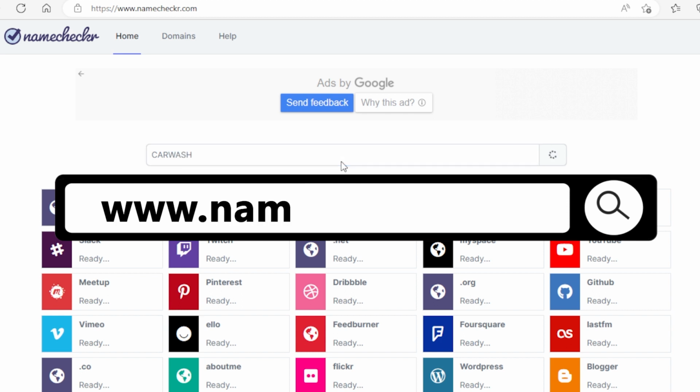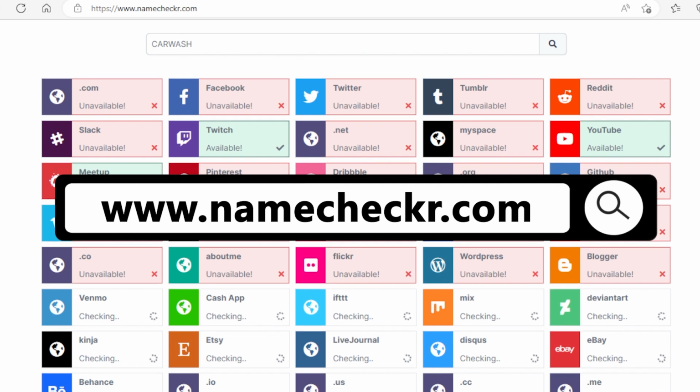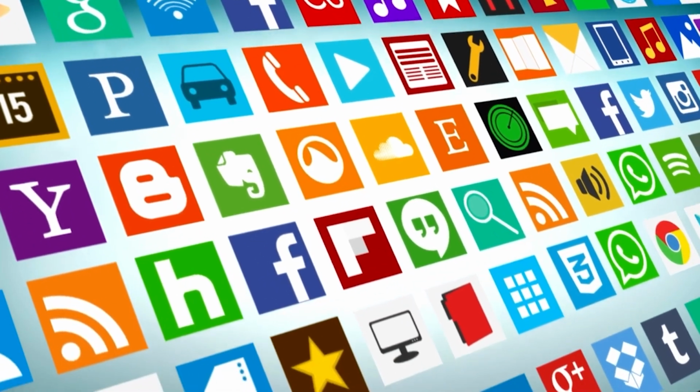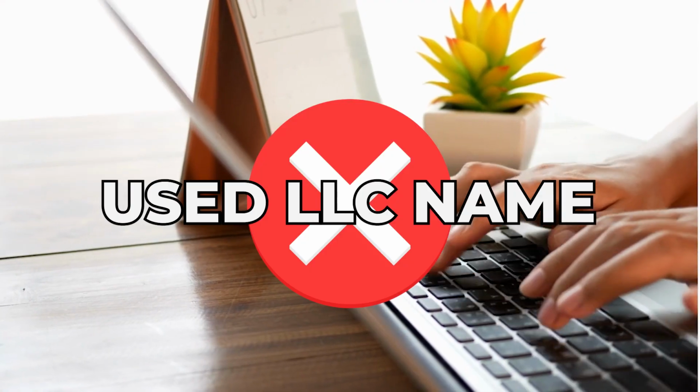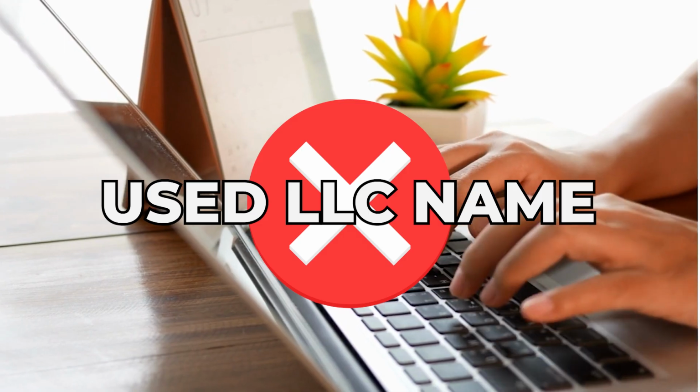Next, and this is important, go to www.namechecker.com. This tool will help you check if your business name has a domain name available and other social media pages and platforms. You don't want to register an LLC name that someone is already using online. That will limit your marketing and online sales opportunities. You'd think that naming a company would be easy, but you really have to put more thought into it.